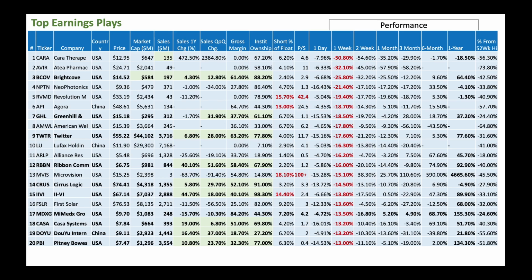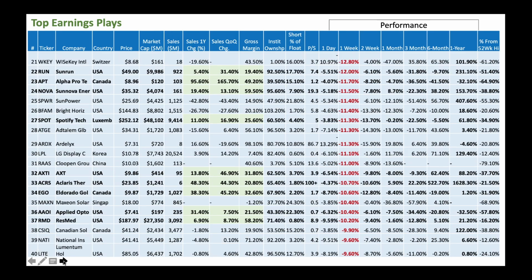So with that, let's go into the next slide here. We got a couple more here. I think Wisky is also the same story here. These guys are also trading very wildly. And as you can see here, high short interest. I would do the same thing with this stock also. If it dropped so drastically for a couple of days, I would buy some and sell it off onto a bounce.